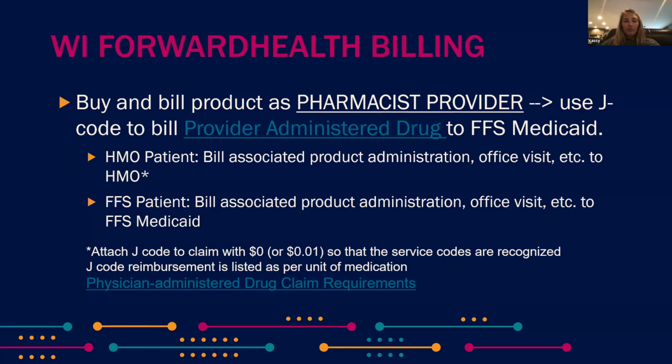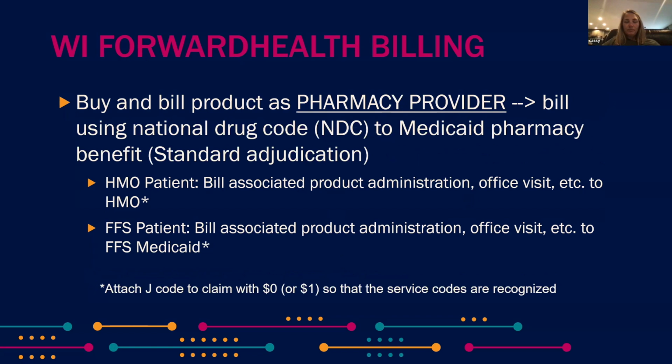Now, if you are billing it this way, you do have to attach the J code to the claim for either $0 or 1 cent, so that the service recognizes the J code that you're linking the office visit to. And then if we're billing this as where the pharmacy is the provider, you're going to adjudicate the claim as you normally would through your pharmacy software system. And then like previously, you bill the office visit and administration to either their HMO or their fee for service directly, but you still have to attach that J code to the claim for either $0 or a penny so that the service can recognize which NDC or drug you're linking that office visit to.